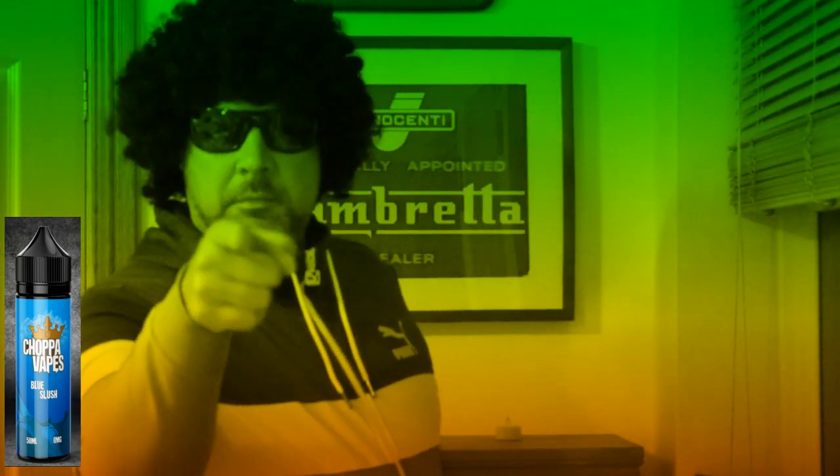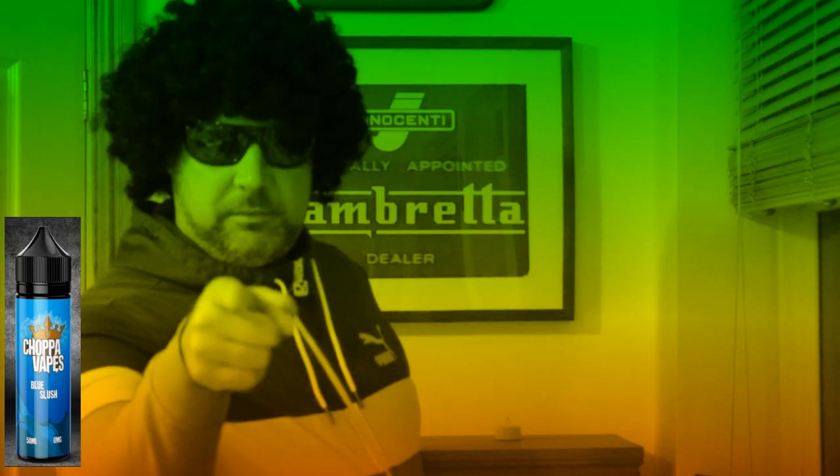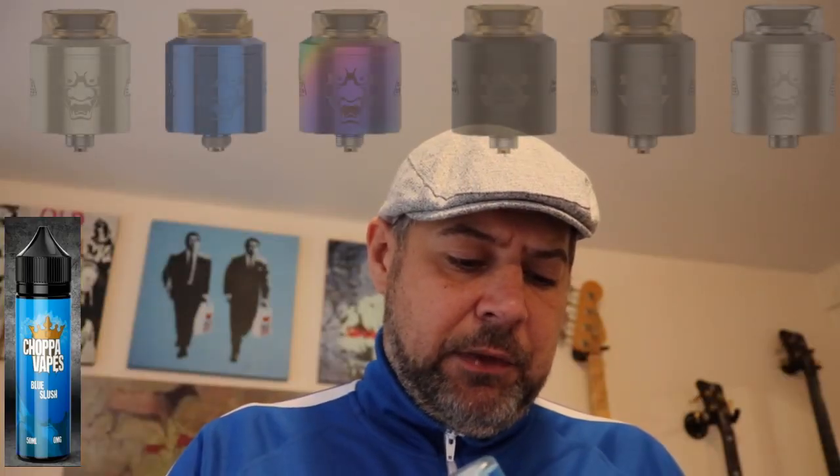However, as it's such a low resistance build, I'm gonna hit that at 70 watts. So 10 watts more than what I usually hit at, which is 60 watts. That's what I'm gonna be giving this a go at. So let's then get these coils and that build deck well and truly saturated with this juice. Moist.